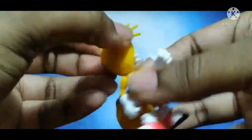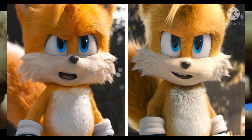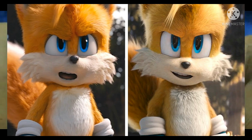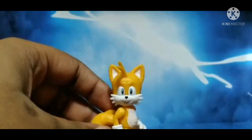I'm interested in the fur color they used. In the post-credits scene of the fourth movie, his fur was an orange color, but I think in the second trailer, his fur color is yellow. It's interesting how they chose this color, and I kind of like it. I like this color too.